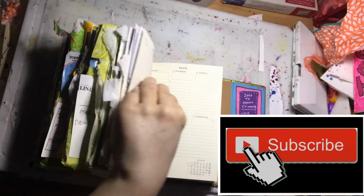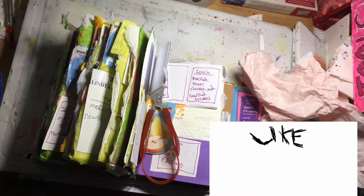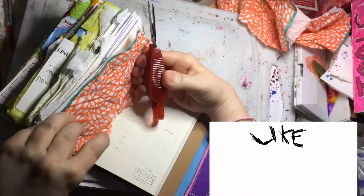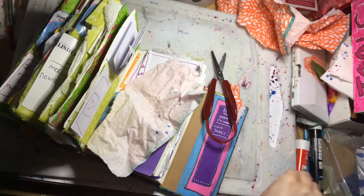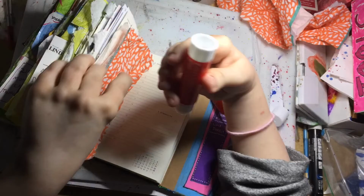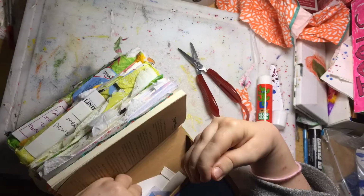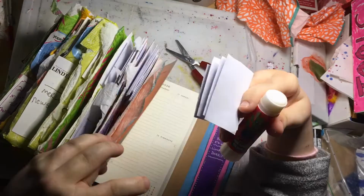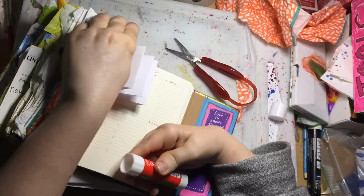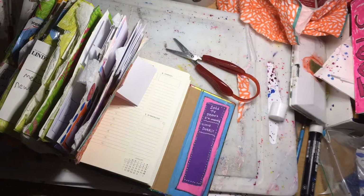Today is Journal Friday, and you can see that I'm setting my page up for today. It is not today's page. I did it on Wednesday of this week. And I have to tell you, it is getting really difficult to create my pages in this journal now. As you can see, it's totally expanded to bits. I keep it together with an elastic hairband, but the pages themselves do not lay flat.